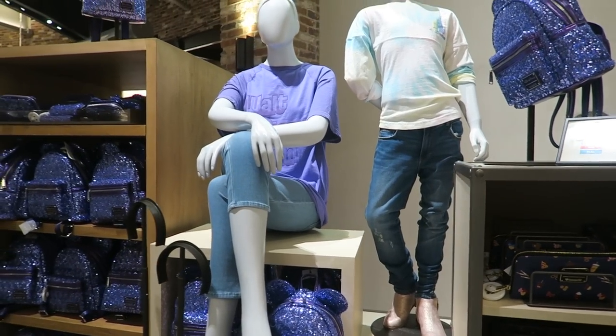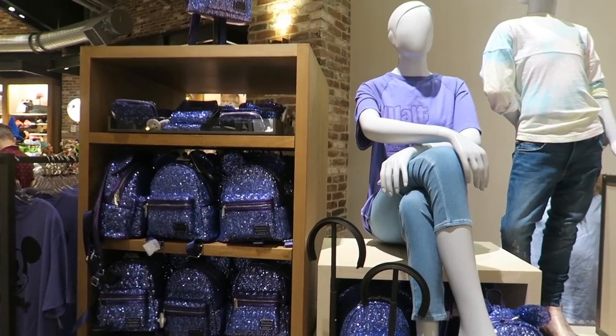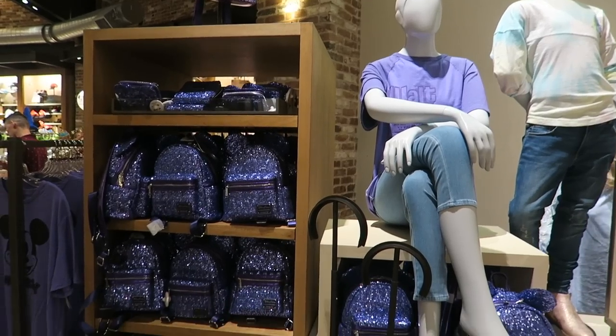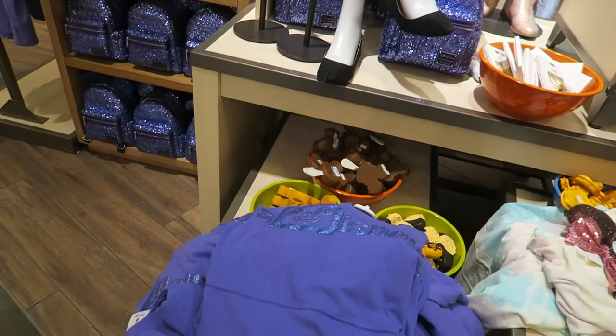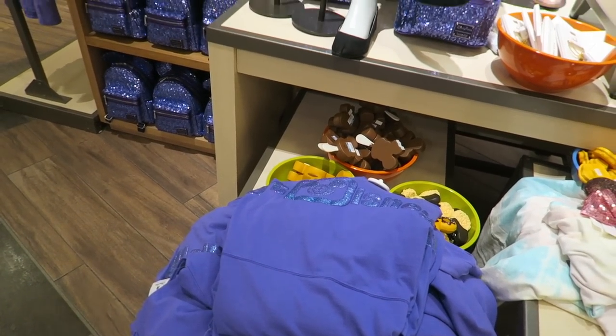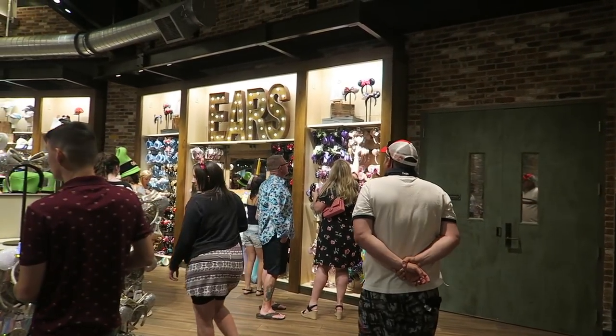90. And coming around to this section, there is more apparel, and at the moment, Purple Potion is still huge around here. So they have the bags, they have t-shirts, and the spirit jerseys down here, which are $64.99. All the spirit jerseys seem to be the same price. And then we come into the ear section.